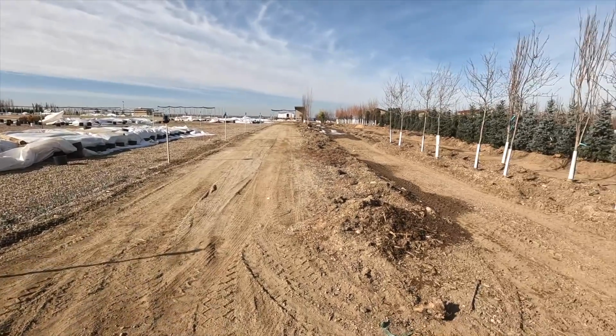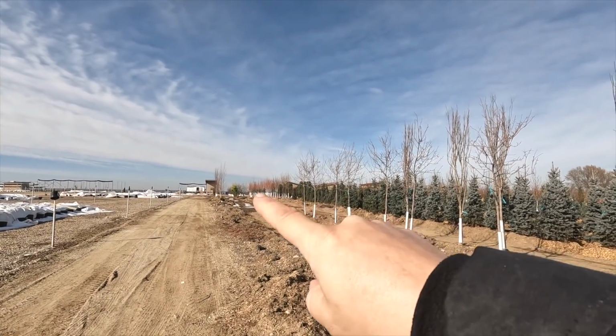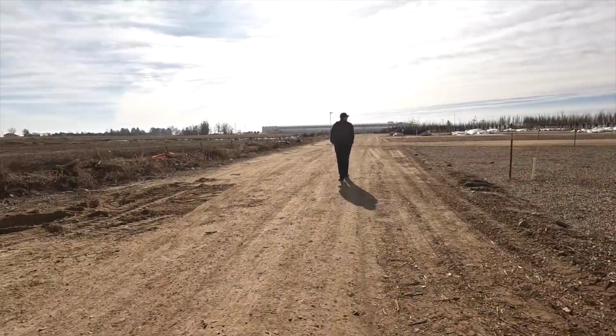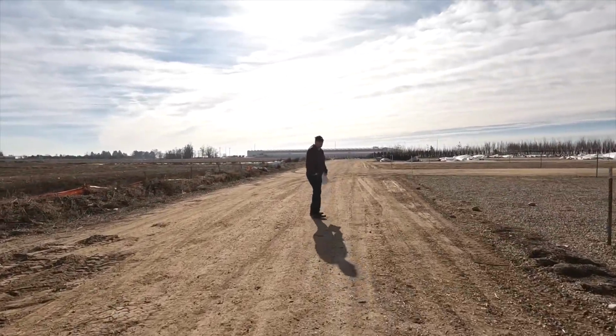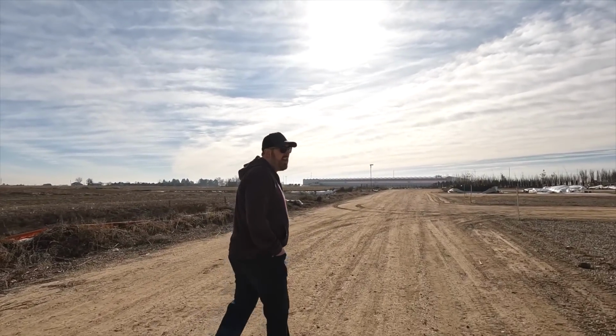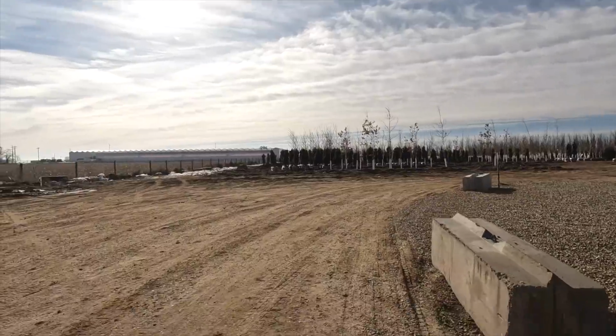If you just take a look back over, you can see so much color and texture. Right now is an excellent time to plan a border in terms of winter interest. Yeah, because you can see what things look good right now. Glad I wore my boots today. That was a good choice.